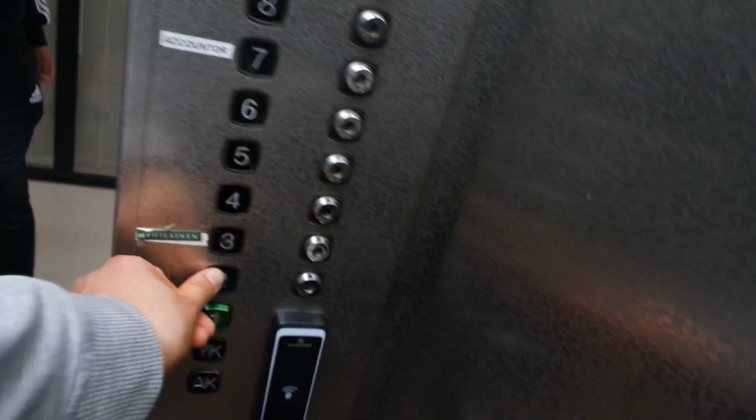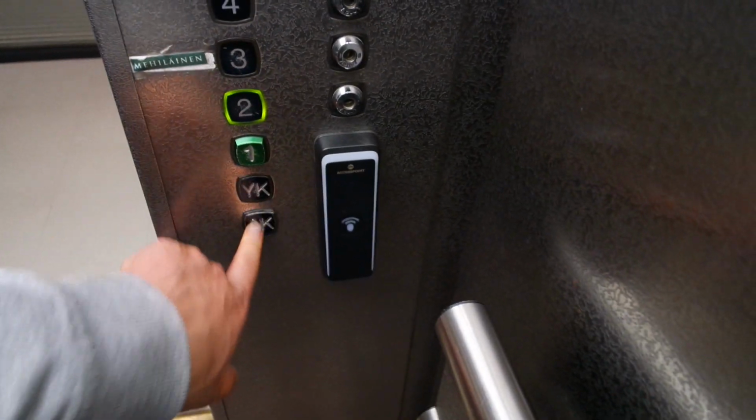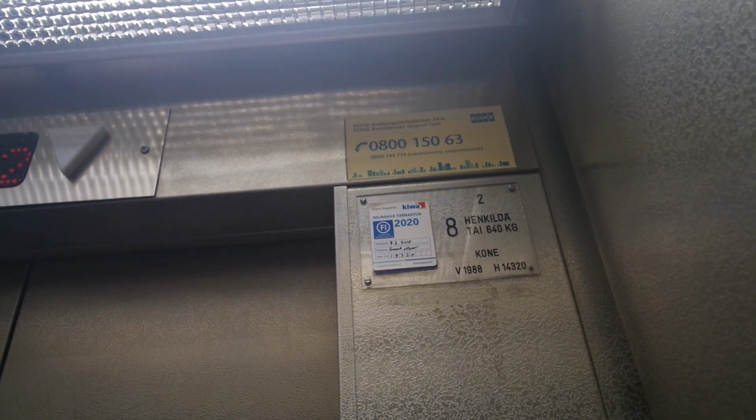Ympyrätalo in Helsinki, staircase A. In 1988, now year of modernization, it's 1430.